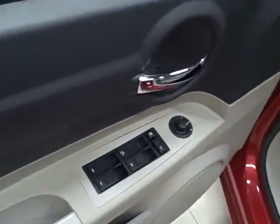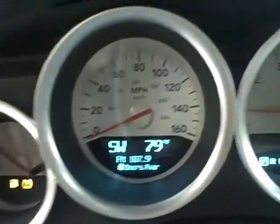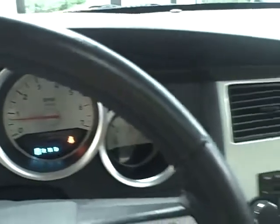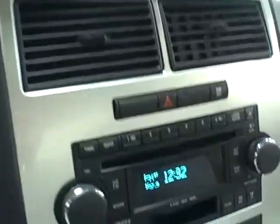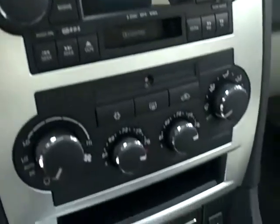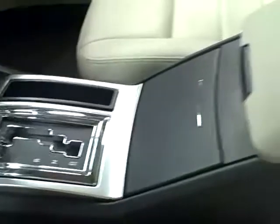On the inside, it has all power options. Low miles at only 63,000. AM/FM radio with CD changer. Heated leather. Front bucket seats, which are 8-way power adjustable.